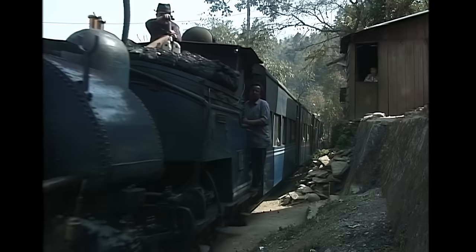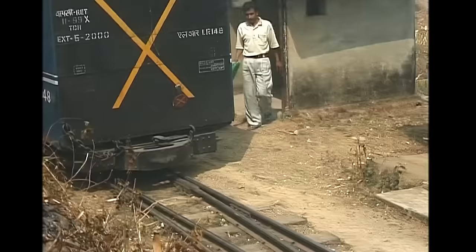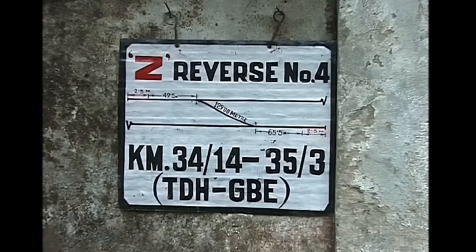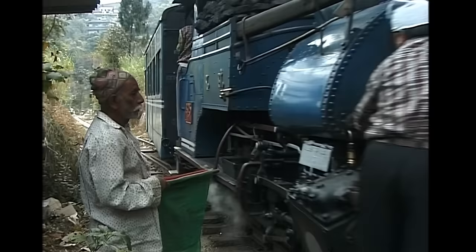As the train approaches the next switchback, the flagman for the road crossing above can be seen sprinting up the bank to be at his post in time. All the way up the line, a small army of pointsmen and flagmen supports the labour-intensive passage of just one up and one down train per day. Diesels will bring no economies here.